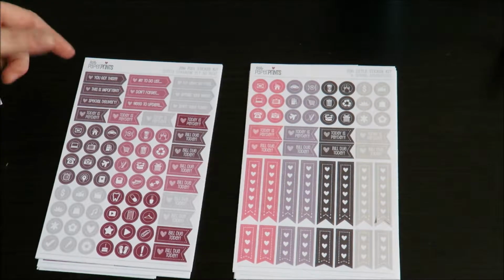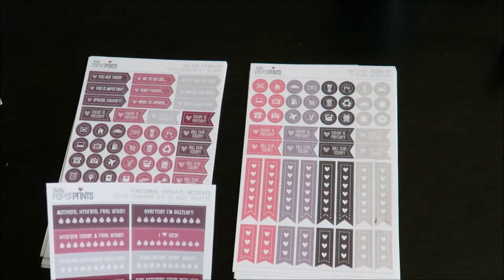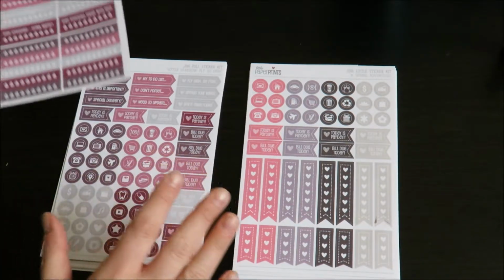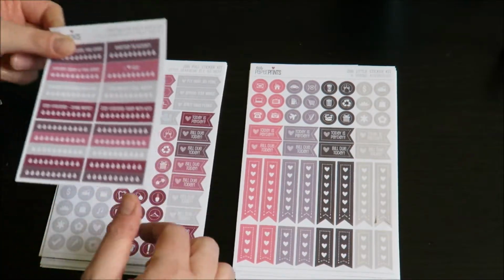And then she does have some add-ons that you can buy for her kit. Like you can buy some extra icons, I think an extra ombre heart checklist. I forget everything that she offers. It's a lot. And everything is perfectly coordinated with the colors of the kit, which is awesome.